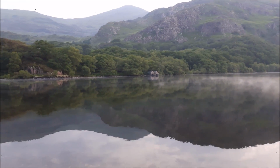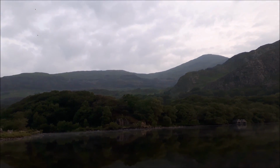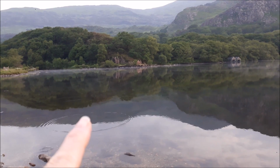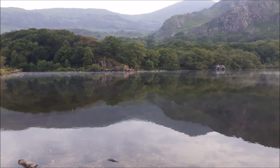So I'm just going to have a play around. As I say, we've got some cloud detail. No need to do long exposures. Little fishy's just been jumping down here. And I'll post up anything I get as normal.